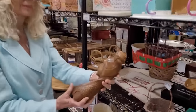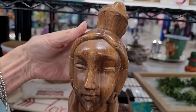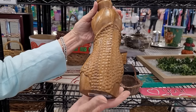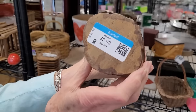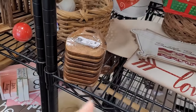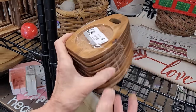Mum has found another ethnic wood carving. We found one of these in our last trip. Spectacular. And I'm wondering if it's by the same artist. The detail is just super. She is $6, an absolute steal. And behind her right here is a stack of little teak coasters.